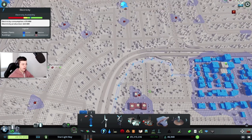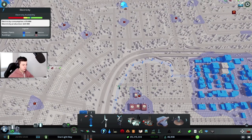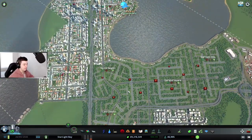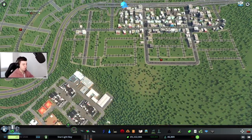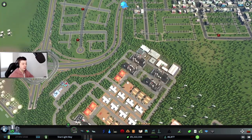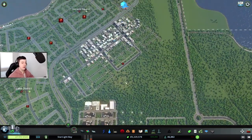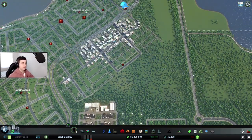We'll add a nice power line in here, and we'll try and see if we can connect it up like that. There we go. So this area will start to flourish a lot more, and I think I'm going to add some tree line around the back here, so then a lot of these people don't get angry, because we do have a bigger manufacturing facility right here, and I'm going to add some more industrial off the road here.